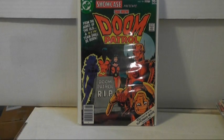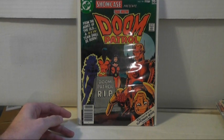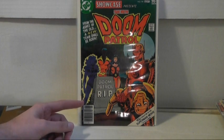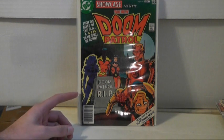Anyway, this is some other books that came along with this lot of Doom Patrol that I bought. This is Showcase Presents, the new Doom Patrol. This is issue number 94 of the Showcase Presents. I'm going to have to look into more Showcase Presents. Kind of looking a little bit on this. Looks like there's some other fun stories out there by the Showcase Presents.